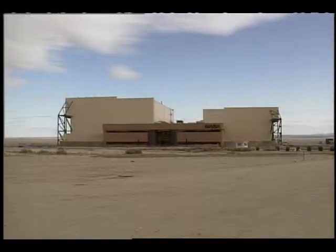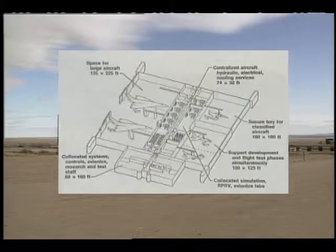This is the ITF. The Integrated Test Facility. The ITF is a tailor-made center for the efficient and thorough testing of advanced, highly integrated planes of the future. The design of the ITF, with its 6 test bays, simulation labs, and support systems, is well suited to meet the challenges in the research of tomorrow's complex, highly advanced aircraft.